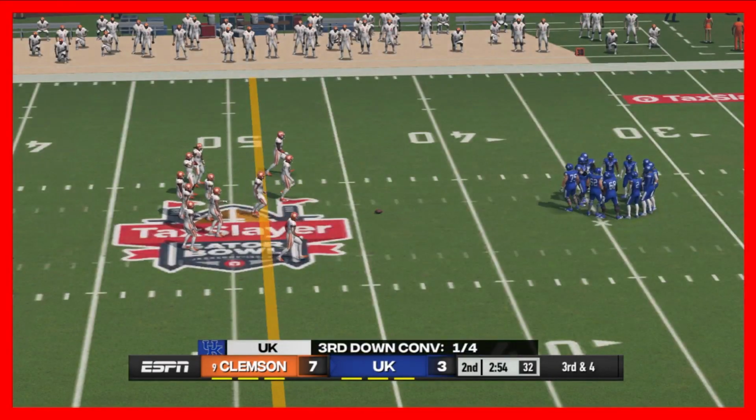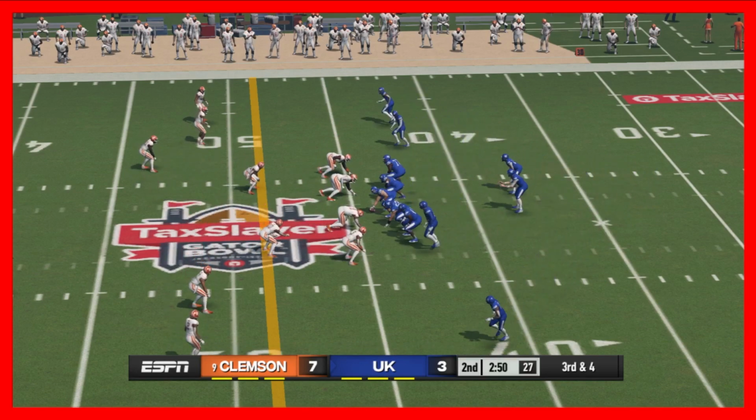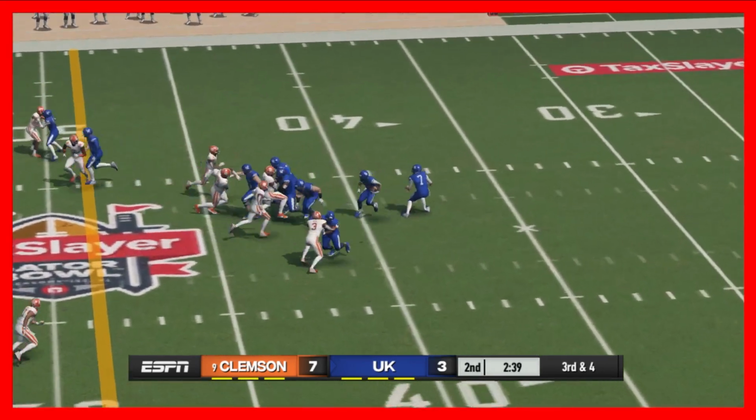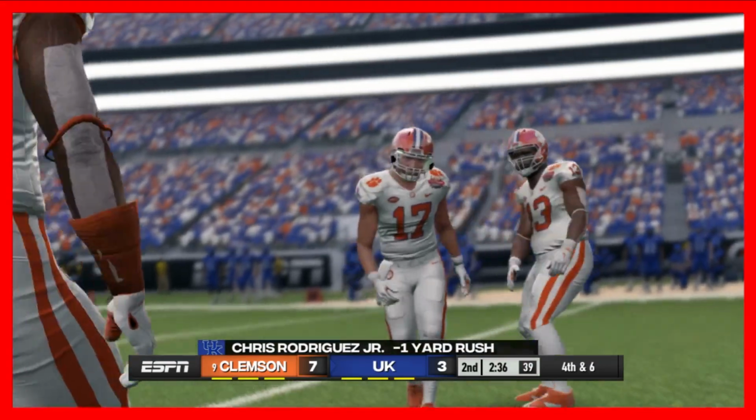So it's third down now, and they're going to need about four. Watch the motion. And they'll run him again. He tackles him for a loss.